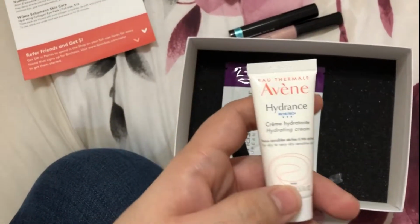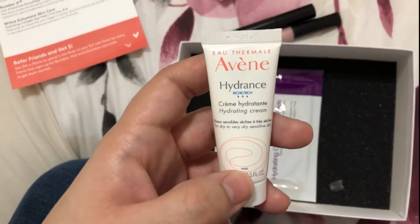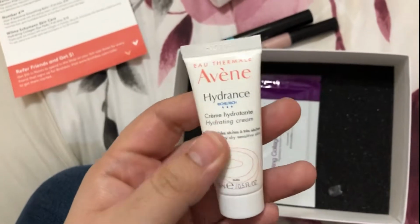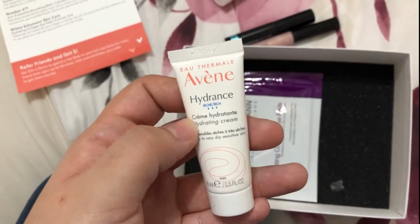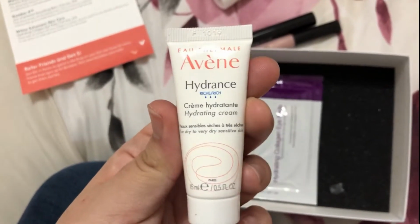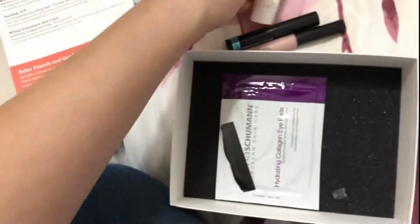And then we've got the Avene hydrating cream. The full size of this is $32, and I have tried this lotion out on my face, and it's pretty thick. It's really hydrating, and I actually do kind of like it, so that's very good.